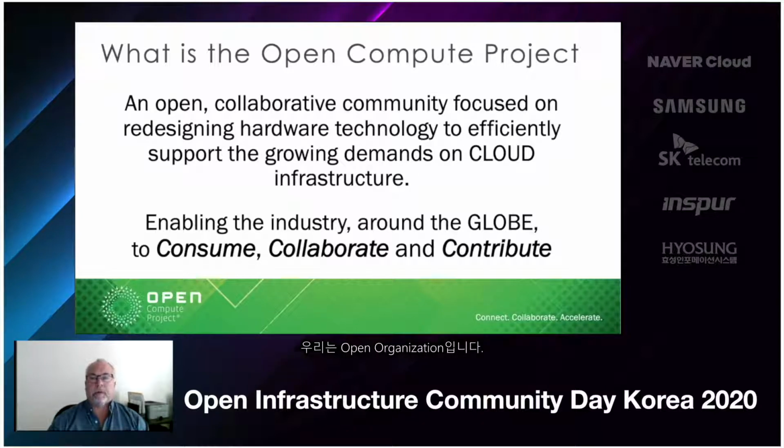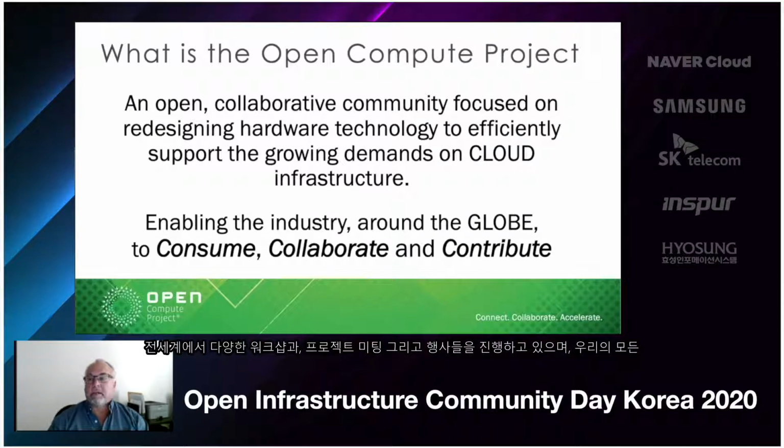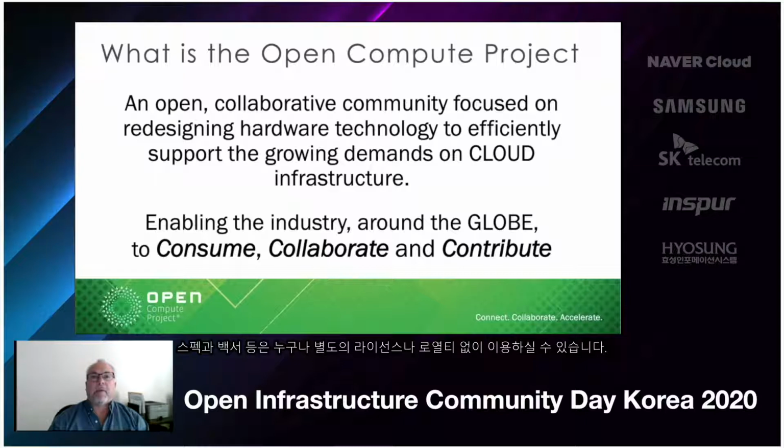We are an open organization. We have nominal membership fees. We encourage everybody to attend. We have various workshops that we hold, project meetings and events around the globe. All of our specifications and white papers are available for everybody to use with no additional licensing or royalties. All information is shared in an open fashion.